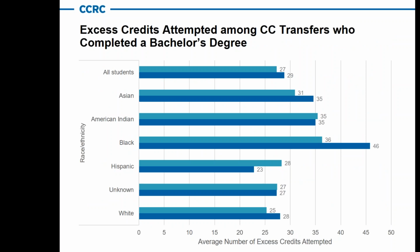And overall, in one state, the average number of credits attempted over and above what they needed for their bachelor's degree was 29. The other state did a little better, 27. But obviously, both of those aren't pretty. That's almost two full-time terms' worth of credits that they're taking. And you can see the disparities, especially troubling for African-American students.